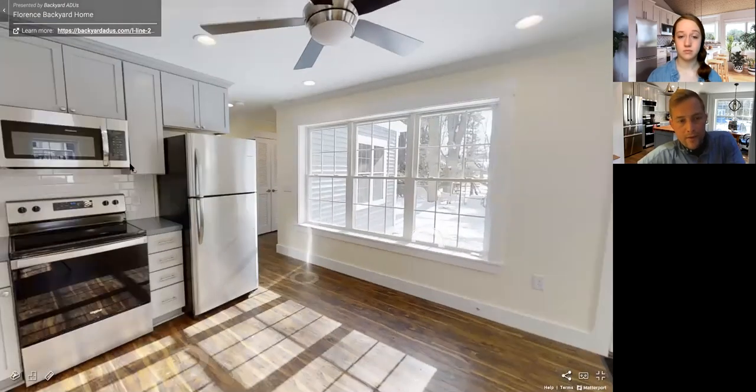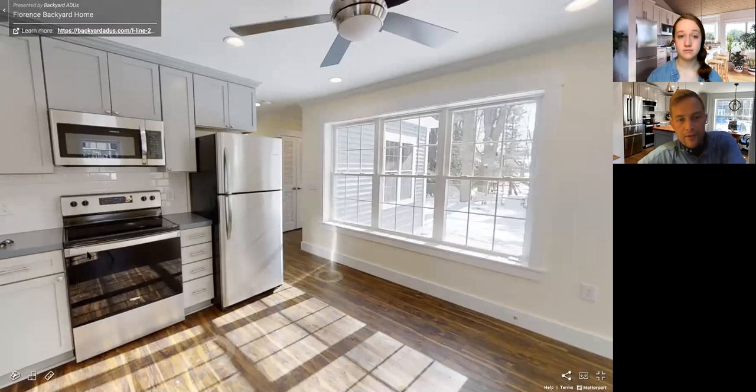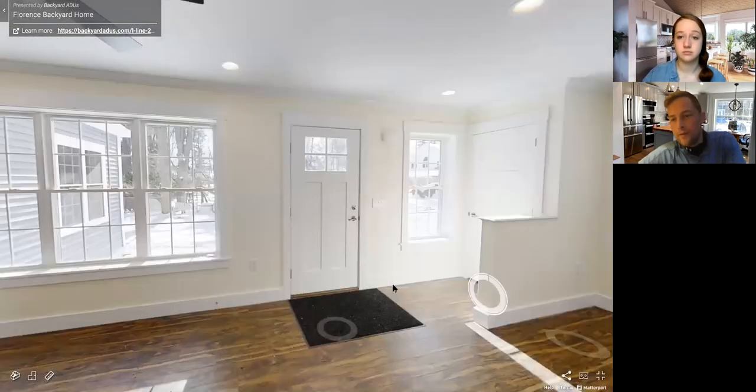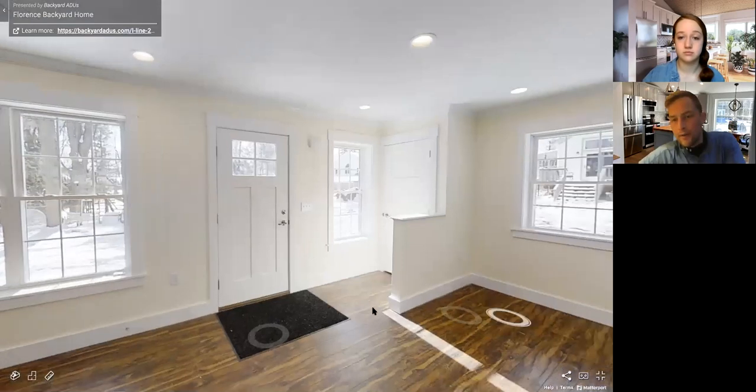These are regular size appliances that we put in here, a 30-inch stove. This is a 30-inch fridge. So you don't have to make decisions to do smaller ones. And I'll just kind of pan back around so you can get your bearings of where we are. This is the living room space.